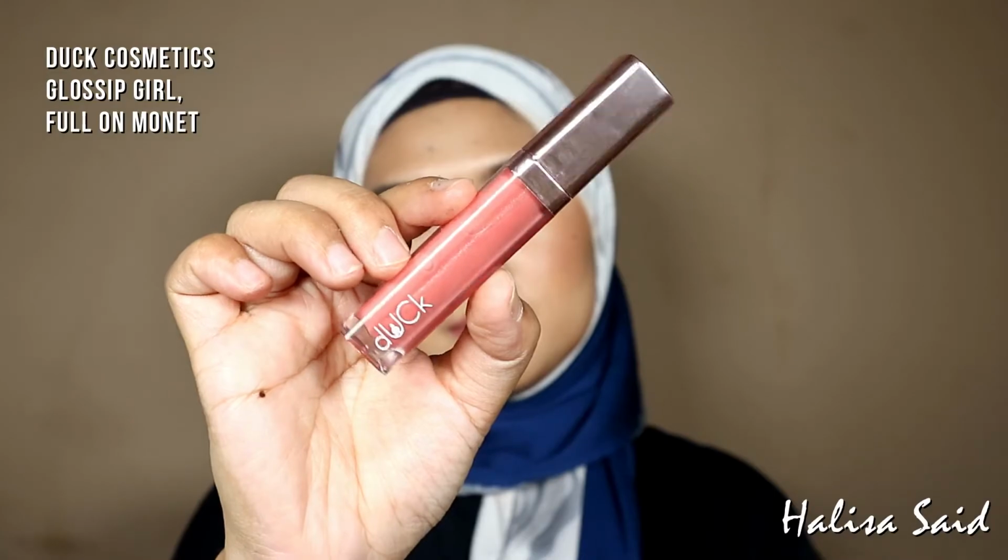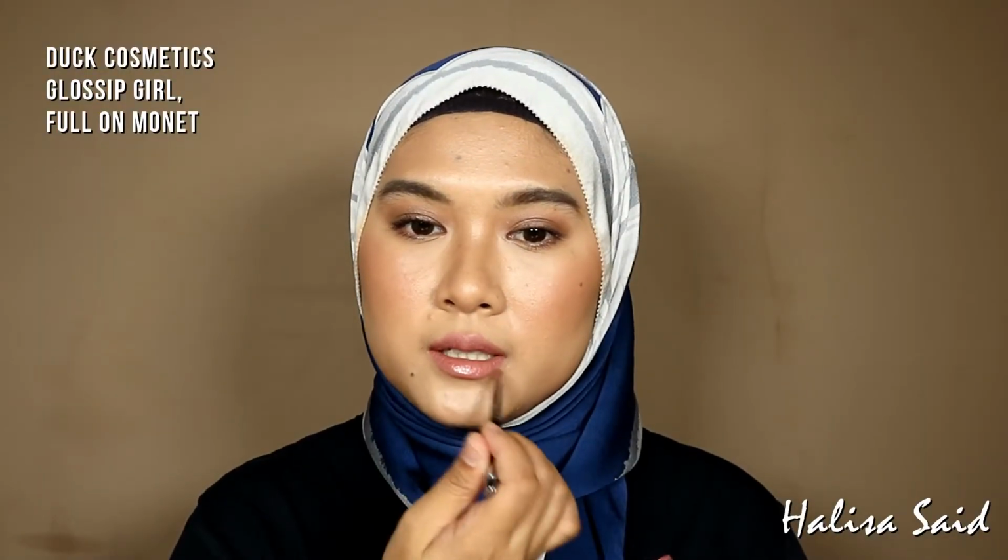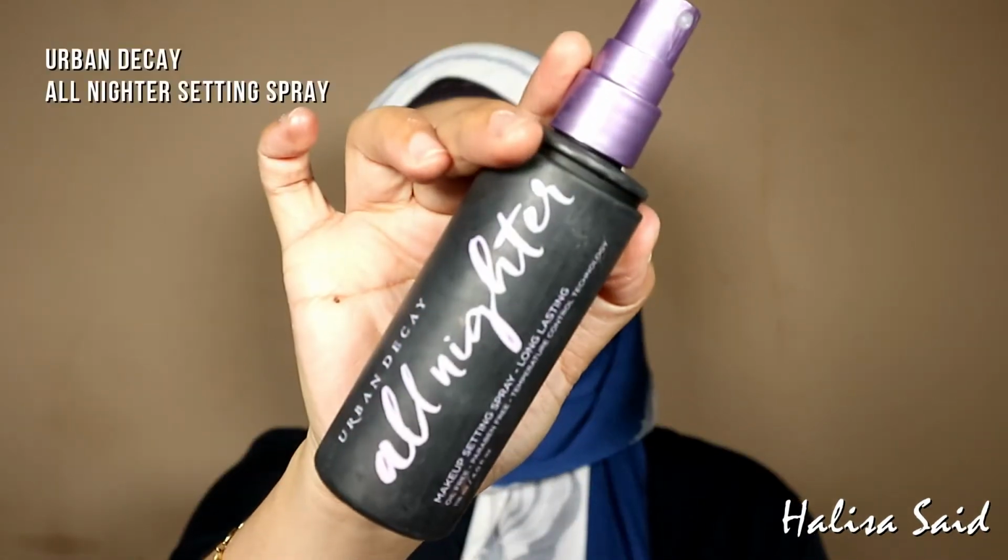Okay, and for me, I love to put on some lip gloss. So today I will use Dark Cosmetic Glossy Girl lip gloss in Full of Money on the middle of the lips. Okay, last but not least, I will set everything with All Nighter from Urban Decay. So yeah, this is the finished look.